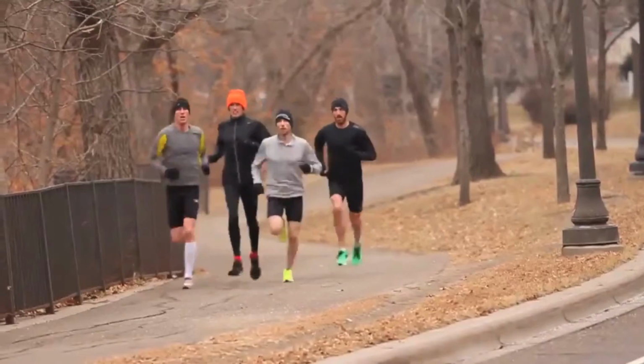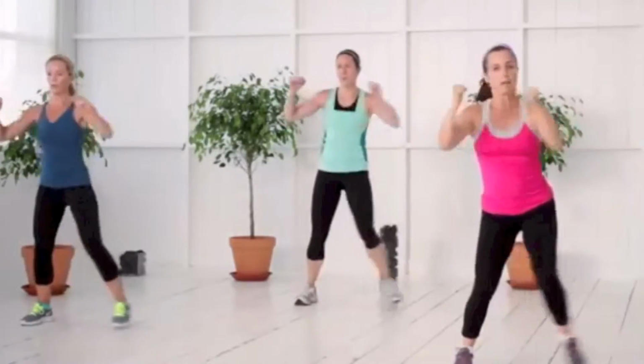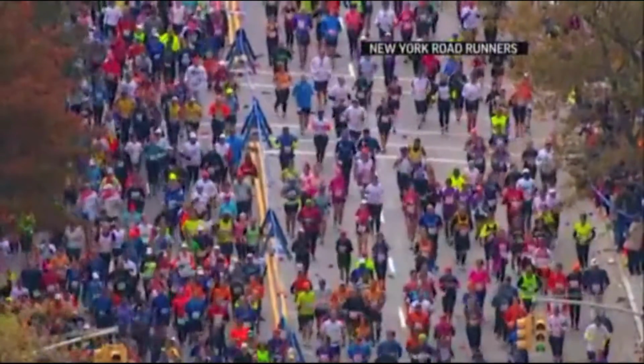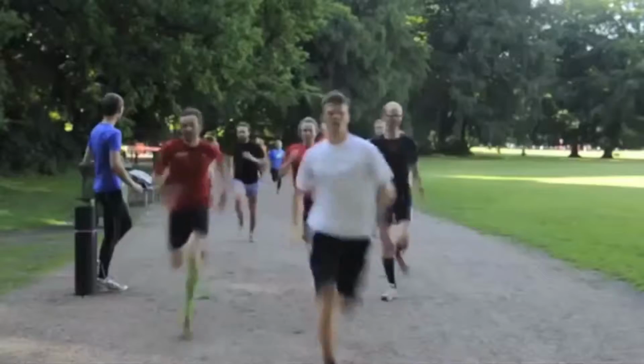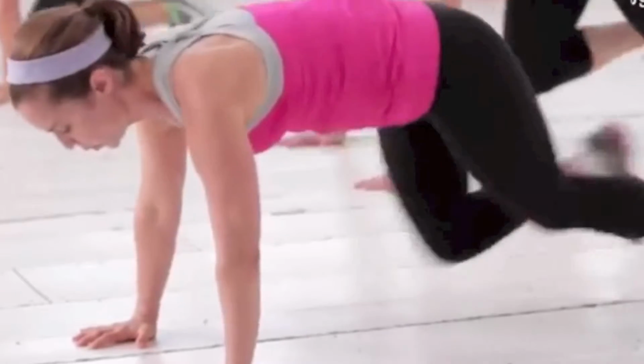There are two types of exercise: aerobic and anaerobic. Aerobic exercise uses oxygen to create energy, while anaerobic does not. Anaerobic exercise includes things like weightlifting, sprints, and other strength training. Aerobic exercise includes walking, running, and lifting weights at less strenuous levels over longer periods of time.